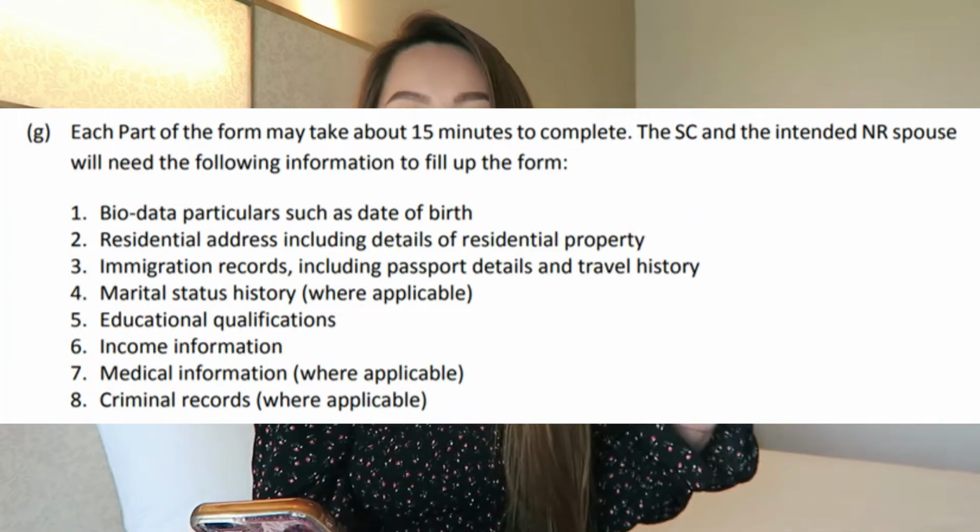We started this process on 3rd January and we applied for the pre-marriage long-term visit pass assessment. At that time I was still holding an S-Pass, so I was working in Singapore. I'll just put a screenshot right here of the documents that are required. Actually, if I'm not wrong, we didn't submit any document, but we did just key in the details.